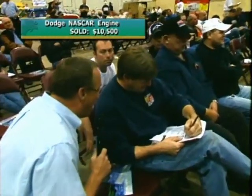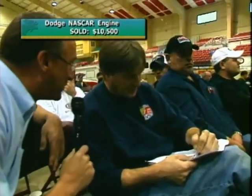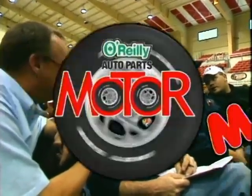You pick up an engine there. What's going to be the intended use for this power plant? Actually, I work for Ken Schrader Racing, and we run quite a few ARCA races. And over the last couple of years, we've transferred over to some Dodge cars from the Chevrolet. So I've got cars sitting there I actually need engines for, and to go run a couple of the ARCA races, and these motors will just be a perfect fit.